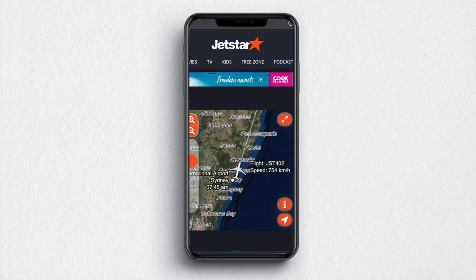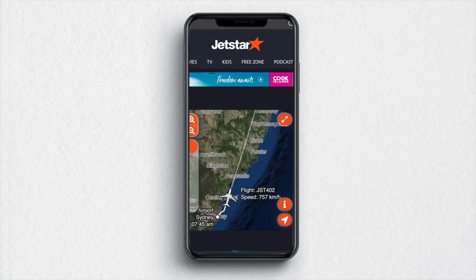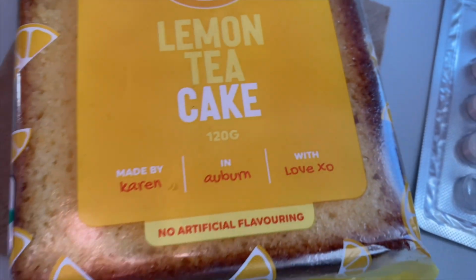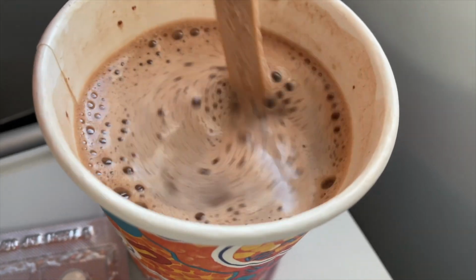Jetstar offers a wide variety of different snacks and meals on board their flight for purchase. As I bought this flight through Qantas, my ticket came with a $10 meal voucher, to which I purchased a lemon tea cake and a scalding hot chocolate. Which, not gonna lie, was a weird combination, and I definitely should have gotten a coffee, but then again they were both delicious.